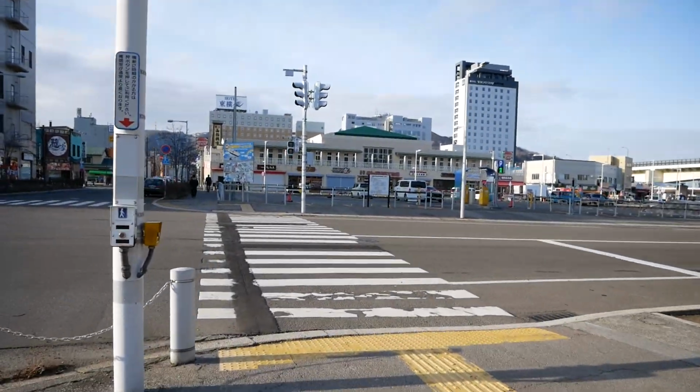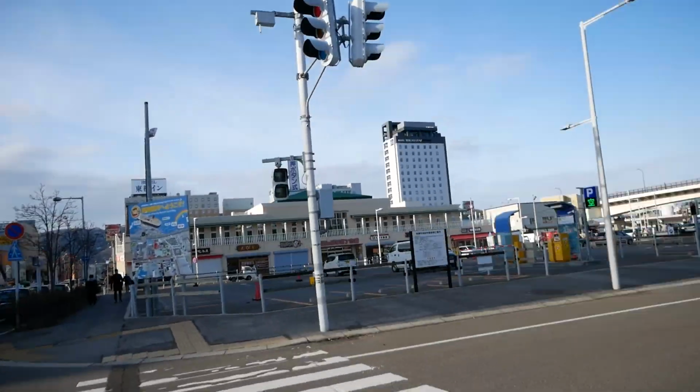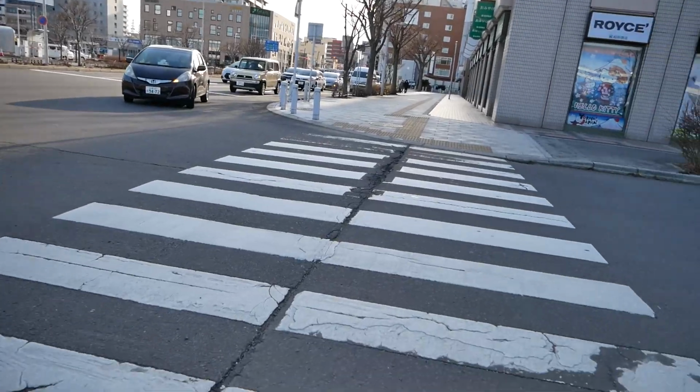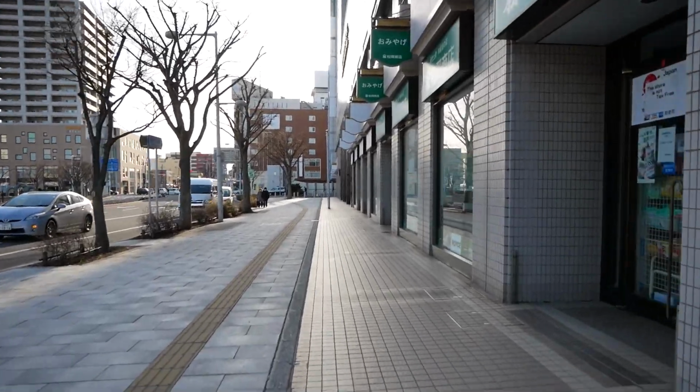So why did I come? Oh no, we're gonna have to run. They don't have a timer like they do in America, which would be useful, but it is what it is. Thank you. Imagine that they yield to pedestrians here, that's pretty cool.